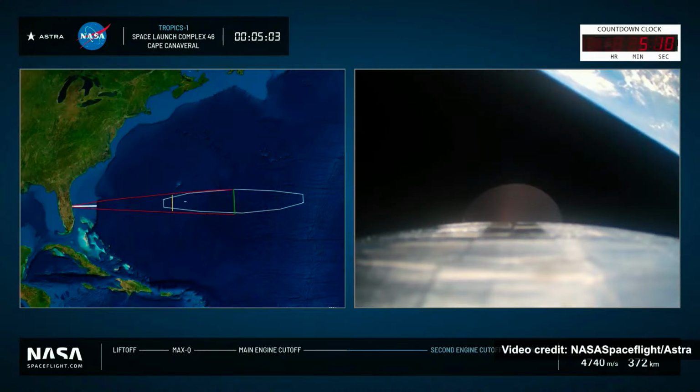This view on the left-hand screen shows the expected ground track for today's mission, heading again just north of due east, away from Cape Canaveral Space Force Station. On the right, an onboard view of the upper stage engine in space now as it powers into orbit with these two Tropics hurricane research satellites on board.